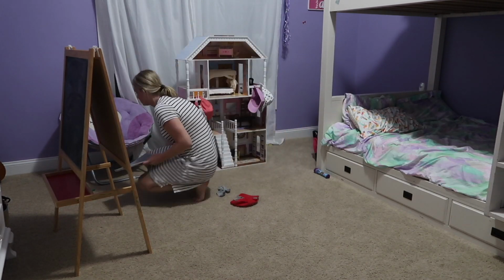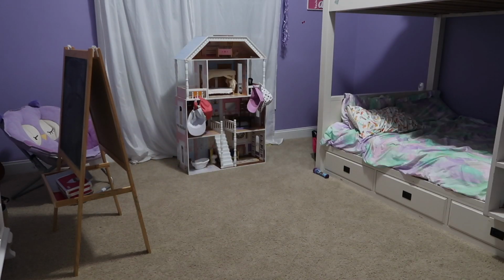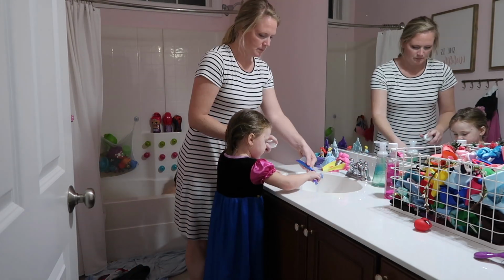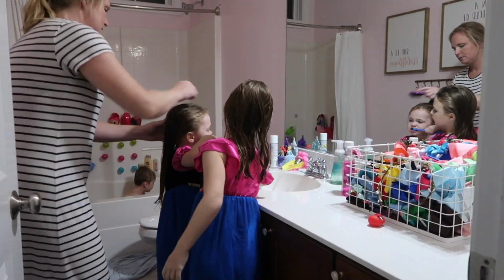Since Chris was not able to help me, I was trying to just go as fast as I could to get certain things done because it was getting late. You can see Jackson's still in the tub, but I am helping Piper brush her teeth and brush her hair. And then Jane comes in, I'll brush Jane's hair as well, and Jane can brush her own teeth.